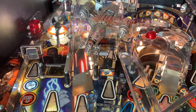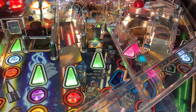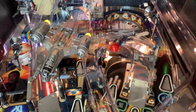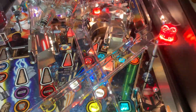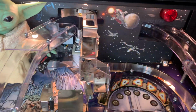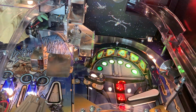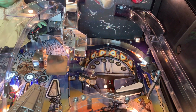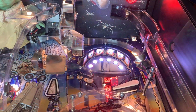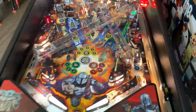And got the Razor Crest right there, his ship that you shoot, and you can see that's a little flap that you shoot through, and you can pretty much shoot up there and get the multi-ball. And you can see right here is the ramp with the diverter. That's really cool. I like the laser cut on there. That's probably exclusive for the Pro. I don't think the one for the Premium and LE has that. And of course, Carl Weathers does all the voices.